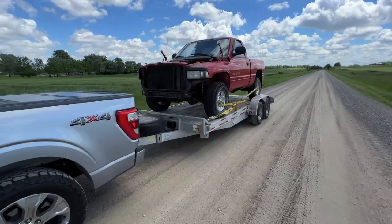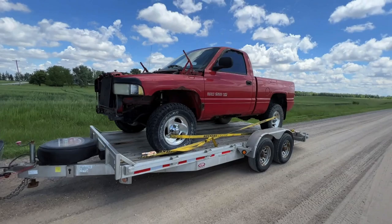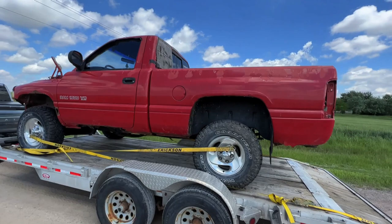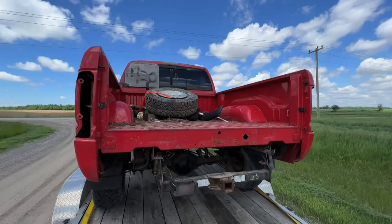Just wanted to show you guys this beast. She's missing a few parts, but I think we can have some fun with it. We got some aggressive tires on. We can burn those off. A little rust on her. No battery, no tailgate, no headlights, no problem. Bunch of junk in the back. Yeah, can't wait to test her out.